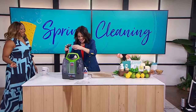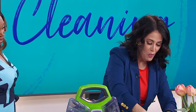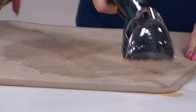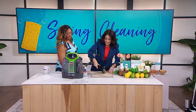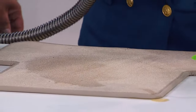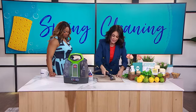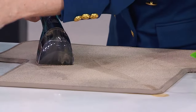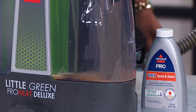I love the Bissell because it's a wet spot cleaner for upholstery, all the little puppy stains that you might have. How about taking it out in the car? You've got the trigger here, so you can add all of the soap, and then you can scrub. So it completely cleans it all up. Look at the dirt in there. It's very gratifying.